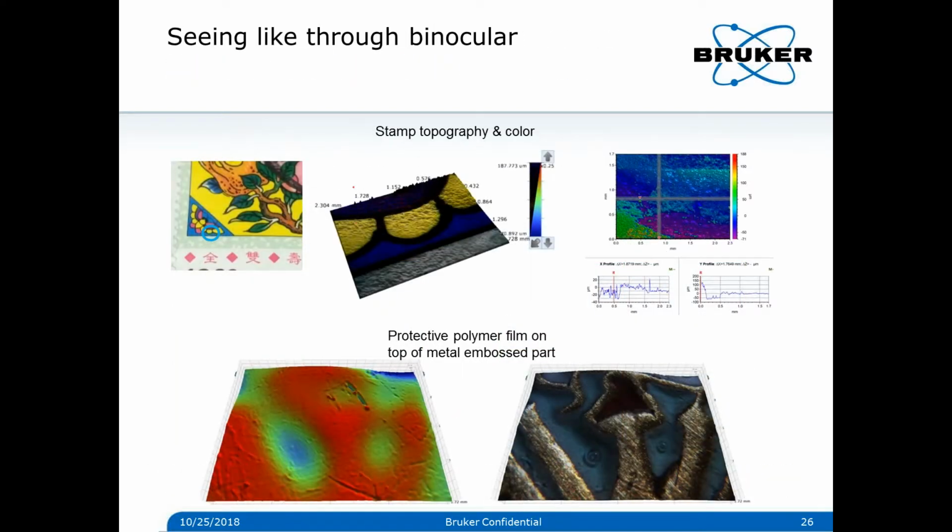So here are the examples. We can nicely measure a stamp and get a 3D image with the color overlay. You see the top view with just topography. Also, the interesting thing is white light interferometry nicely picks the top surface, especially whenever you have a transparent protective layer. So here you have a thin, let's say, polymer film on top of metal embossed parts, and this protective film is nicely spotted in a non-ambiguous way through white light interferometry, so you exactly understand where the surface is and the topography as well.